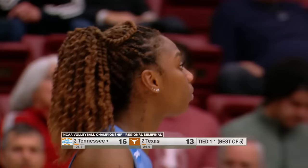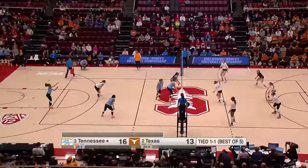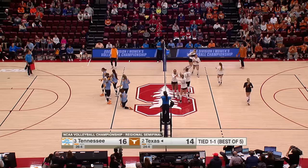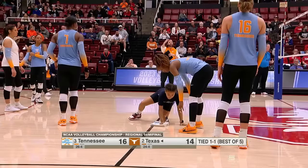And aces have not been easy to come by. That is only the 2nd ace for the Volunteers so far here tonight. A very good serving team. Skinner. And Chase thought she had handled it, but the officials blew the play dead. Give the point to Texas. Raven Chase makes first contact with her block, which doesn't count as an actual contact. Tries to fist it on her way down and thought she got it cleanly, but the up official calls a lift there.